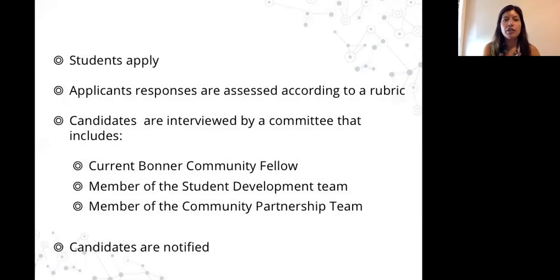Okay, so the process for Bonners is that just like you as community partners apply, students have to apply. They apply to the Bonner program, and then their responses are assessed according to a rubric created by the SWER Center, not by me personally. Then candidates are interviewed by a committee made up of Bonner Community Fellows, members of the Student Development Team, and members of the Community Partnership Team. So that could be myself and Nadia, and the Student Development Team, if you've worked with Josh or Betsy or Sage before, and then candidates are notified. Currently we are in the process of finalizing the interviews and figuring out who we're going to notify that got admitted into the class.